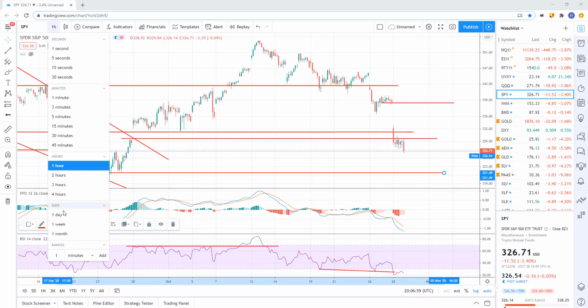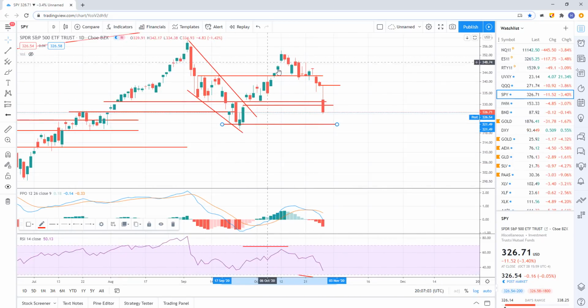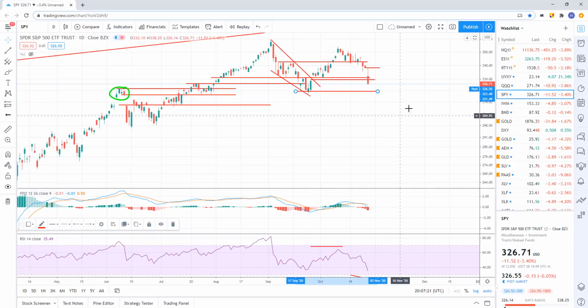Bigger picture, though, if you look at the daily, what do we have going on? Well, we had a false breakout right here. And the selling is intensifying. You can see this was a bull trap, and as soon as we came back into the range, the selling's just really gotten pretty impulsive and strong. So I think there's some more downside is what I'm trying to get at.